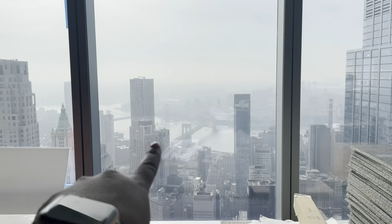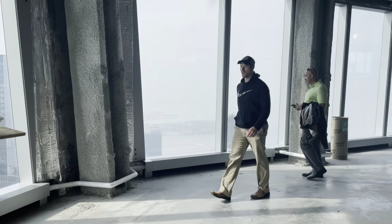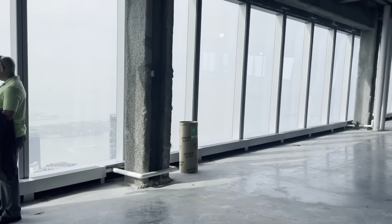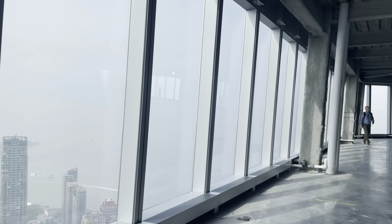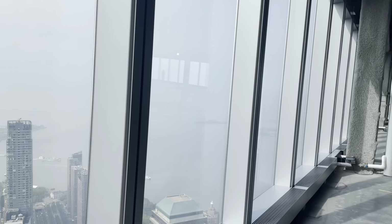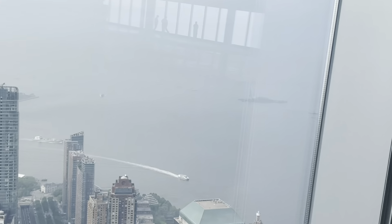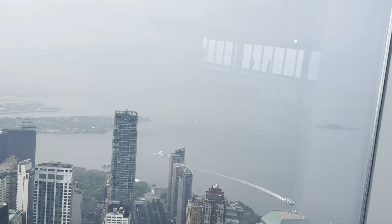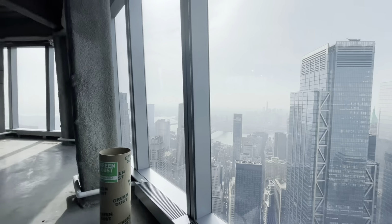It's the Brooklyn Bridge right there. I do know one thing, I definitely don't bitch about it. We'll go over here. Statue of Liberty. She's a little foggy, but she's still there. This is amazing.